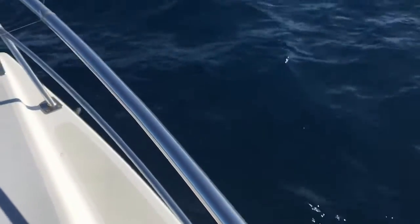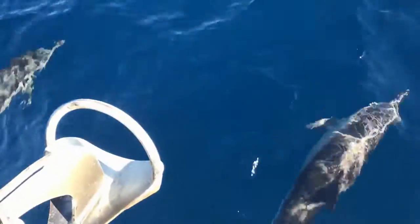After the sun rose, the dolphins came out to play, played around the boat for quite a while while I was just running at idle speed. And it's so awesome to see them up so close and in the clear water like that, in the blue and clear.